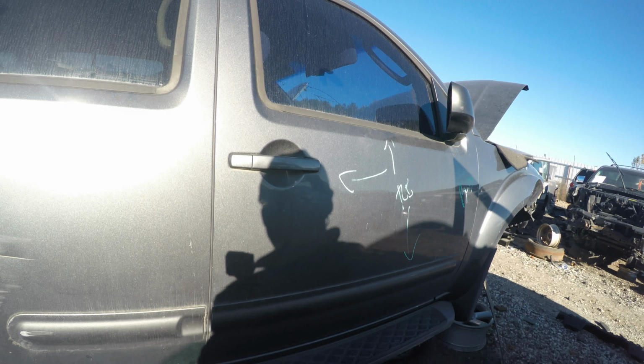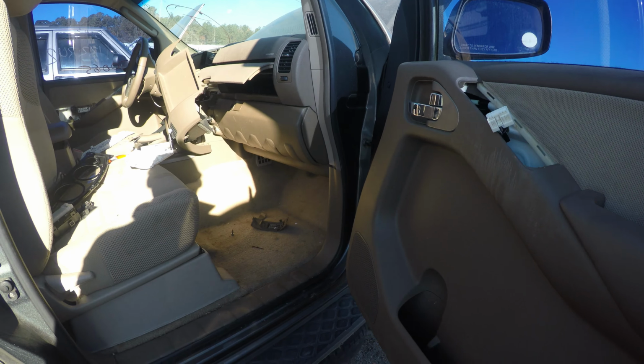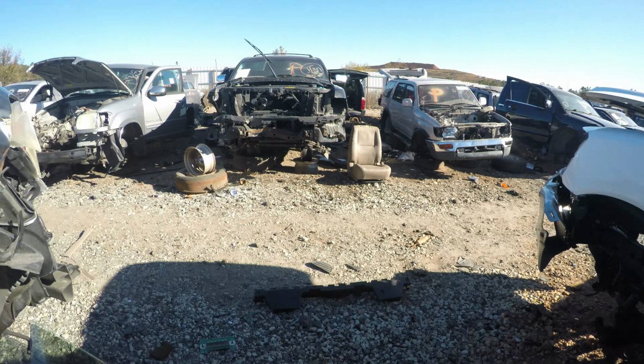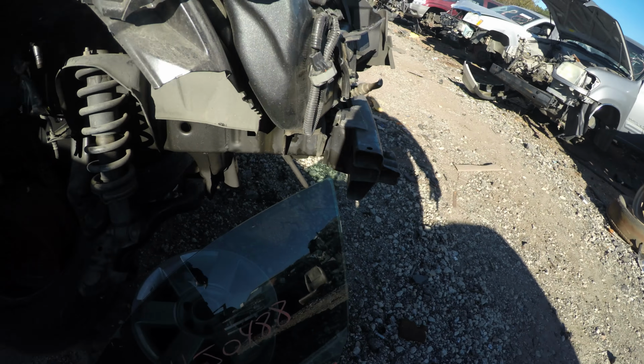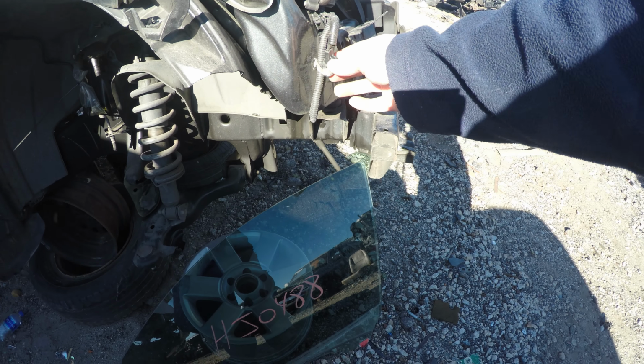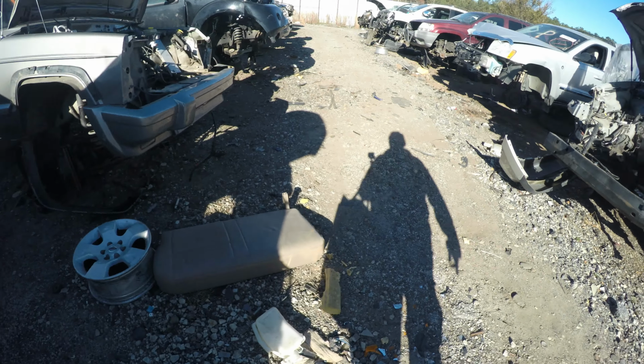No fog lights. Nothing of interest there. Let's see. All right, see this right here? This means this truck did not have fog lights, but it was pre-wired for it. So it doesn't have the fog light switch, so I don't have to bother looking at it.